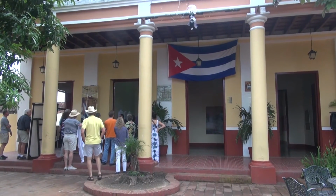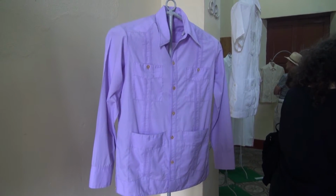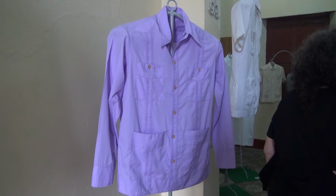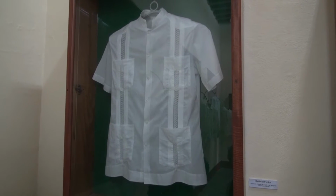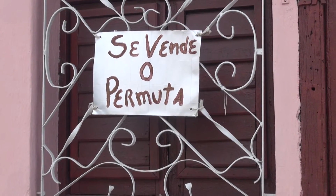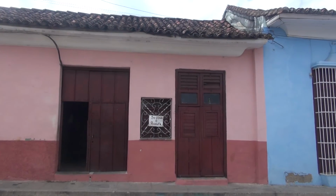This is the Guayavera Museum. A very pretty purple Guayavera shirt. Long sleeve. Raul Castro's Guayavera. When you see this sign, it means the house is for sale. Right there.